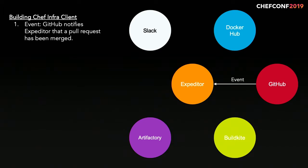So here, in the middle, you see this little orange circle, that's Expeditor. Expeditor is a service that runs on a machine that you can't access, I'm sorry. But it's there. And what's happening is a whole bunch of things are talking to it. Things like Artifactory, BuildKite, GitHub, Docker Hub, Slack, Bintray.